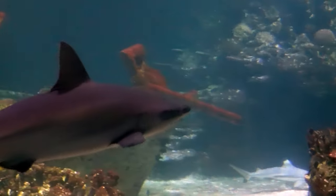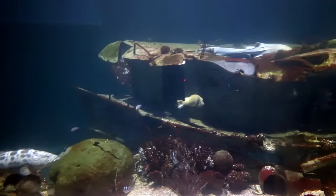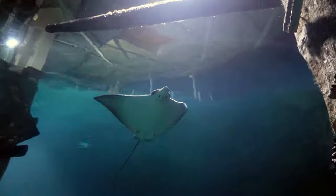Amazing is babies. Really? Have you ever seen a baby alive? No. When I first saw pictures of it, there's a really good aquarium that does this, Nausicaa in France. They've got one of the biggest tunnels that we have seen. That's just phenomenal.